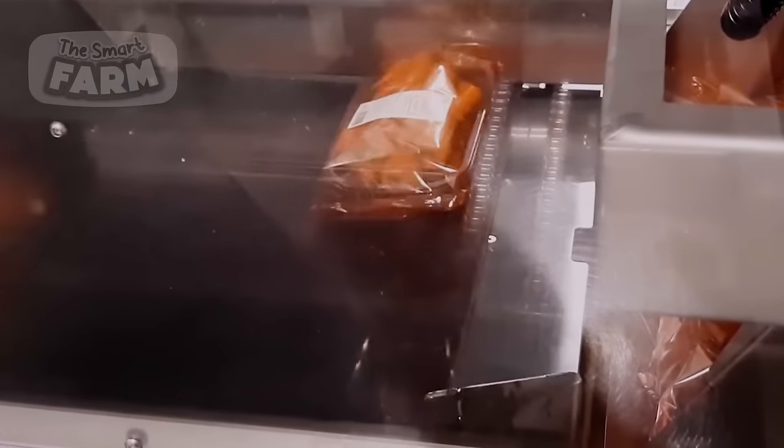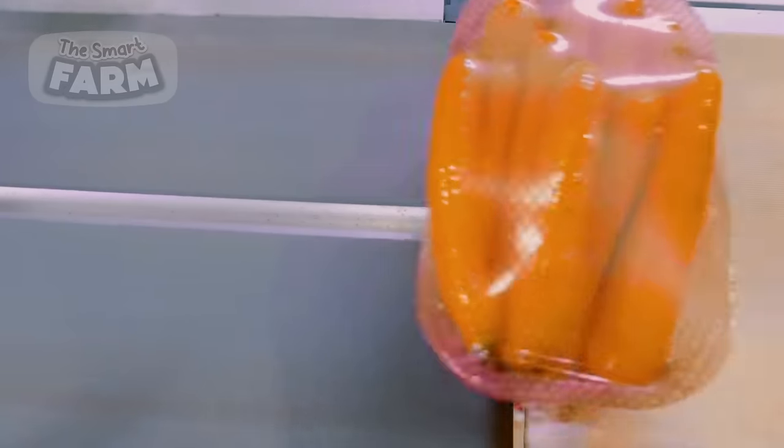Once packaged, carrots are stored in distribution centers before shipment to retailers. This streamlined process ensures that consumers receive high-quality carrots that meet freshness, convenience, and safety standards.